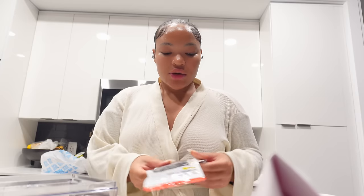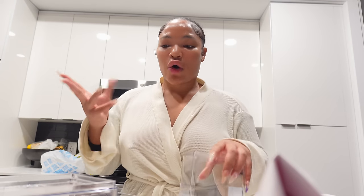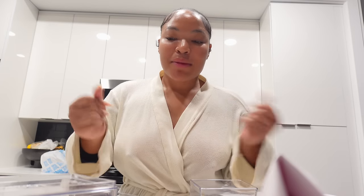Like I said, I'm going to be organizing my top drawer tomorrow once I do my cleaning, but I got a whole bunch of organizers for that. And my drawer is pretty deep, so hopefully all these fit. I didn't do no measurements like that. Normally my mom would do that, but yeah, I don't know that.